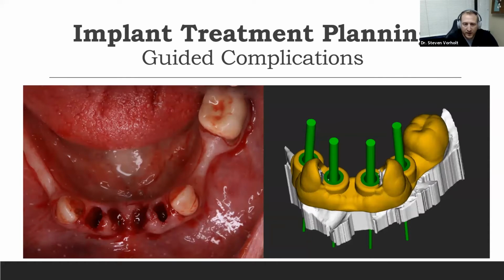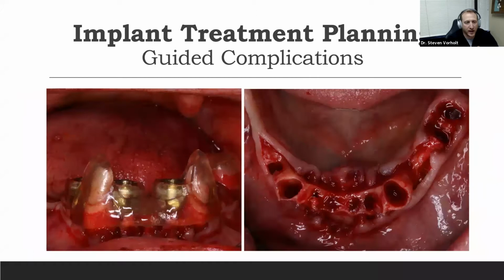And what was probably overlooked was the fact that 22 and 27 were a little bit mobile. I did not use them to leverage off of when extracting 23 through 26, but the teeth, just from periodontal disease, were a little bit more mobile. But I thought with the tripod, everything seemed to fit pretty tight. I thought it would be okay. So we put the guide on and we're using the 2 canines and the molar.